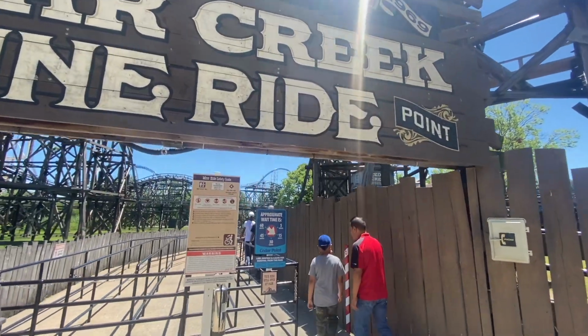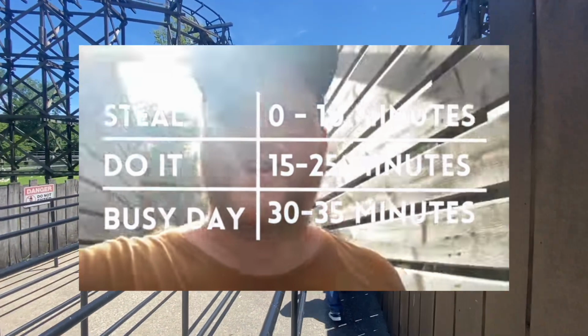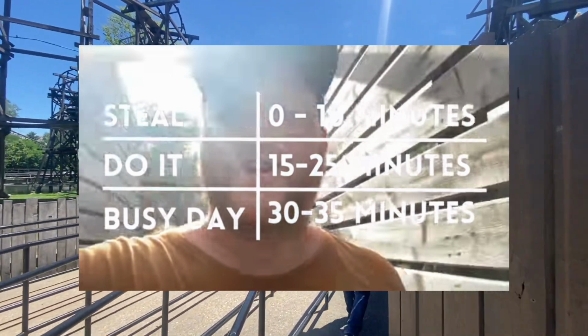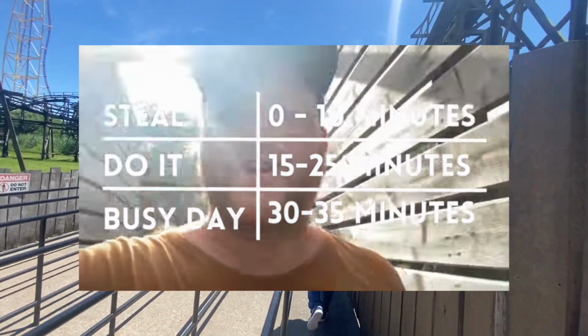So right now we are headed to, I'm not sure, Cedar Creek Mine Ride might be at a 30-minute wait, and that is unacceptable. But we'll look it up and we'll see what we have. Let's go. All right, so Cedar Creek Mine Ride says a 15-minute wait. That is well within our do-it range. It is not a steal though, so this one usually does not have that long of a line.